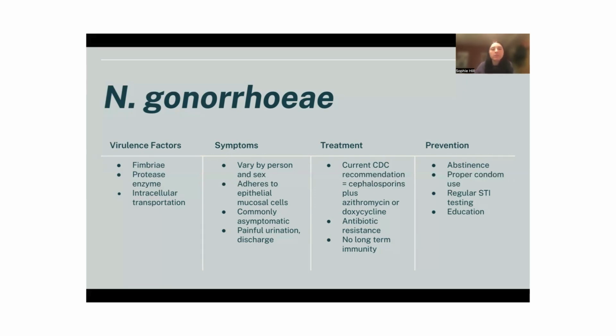In terms of symptoms, it varies a lot by person and by sex. In females, it's very common to be asymptomatic. It's about 50% of cases. And then when you do have symptoms, it can often be confused for a UTI or a yeast infection. Males are a lot more likely to have symptoms such as painful urination or discharge, and this typically happens about 2 to 5 days after infection, but it can incubate for up to 30 days. So the current treatment is cephalosporins plus azithromycin or doxycycline.